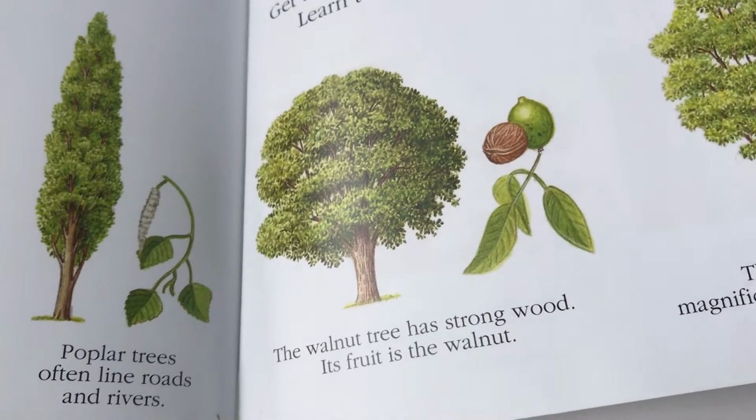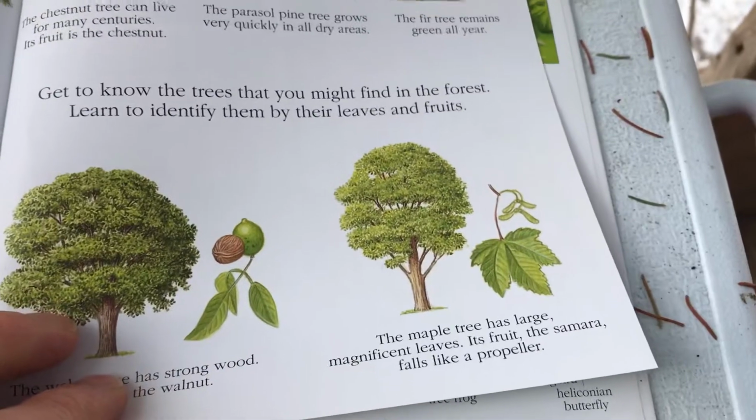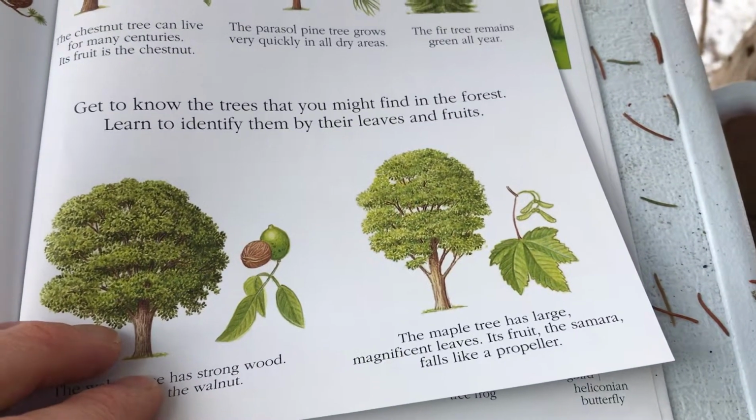The walnut tree has strong wood. Its fruit is the walnut. And the maple tree has large, magnificent leaves. Its fruit, the samara, falls like a propeller.